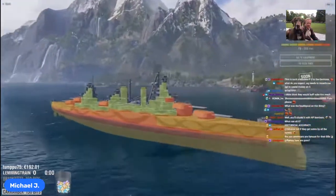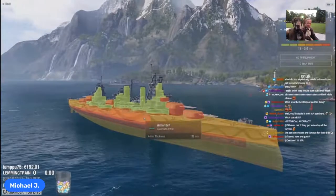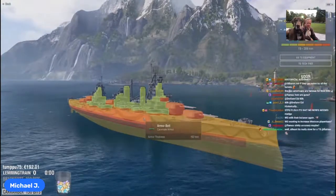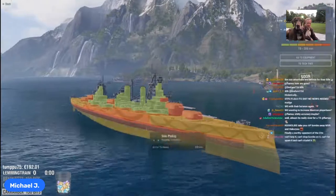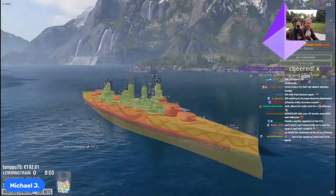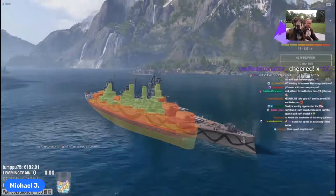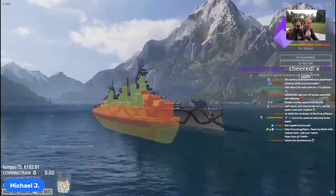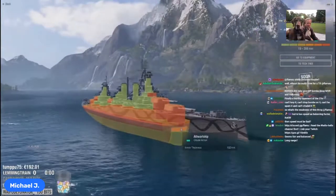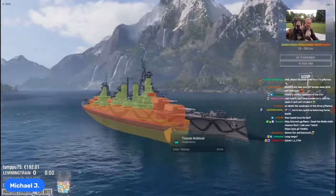Can even AP bombers citadel this thing? Because they're going to have to punch through all of this, which is already 51, which is going to arm it, and then have to reach all the way down here. I don't think they can. Yeah, 25. Jesus. Holy shit.